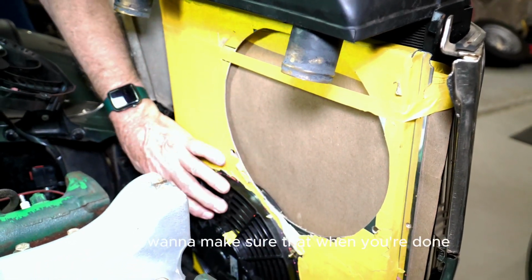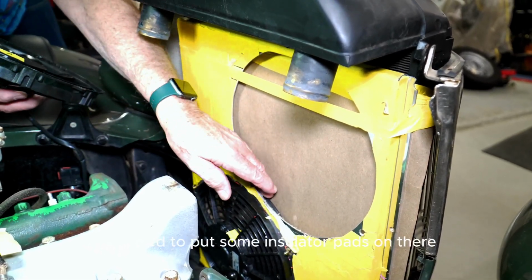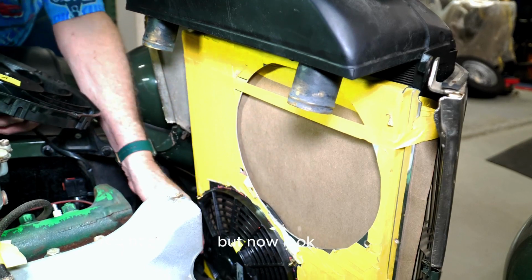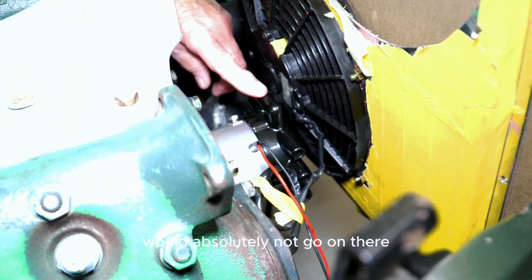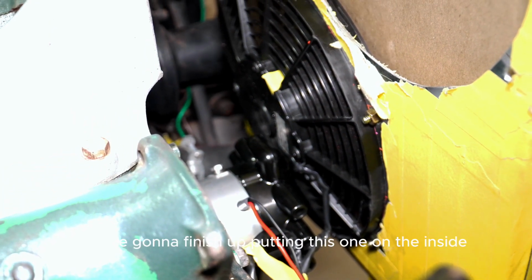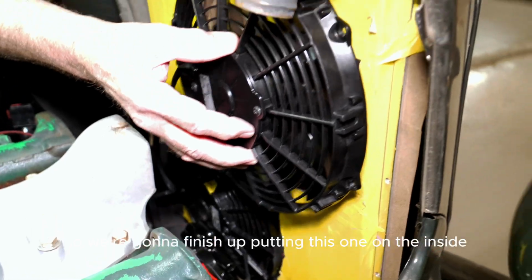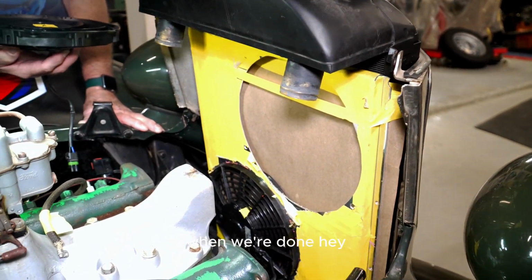And you want to make sure that when you're done that the radiator fan doesn't touch the radiator. If it does, you need to put some insulator pads on there. But now look, this wouldn't fit before. This is the distributor cap, and it would absolutely not go on there, but we got it on there now, and it's going to work. So we're going to finish up putting this one on the inside and wiring this dude up, and it'll really cool well when we're done.